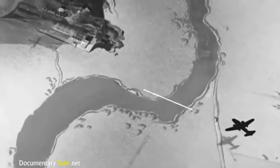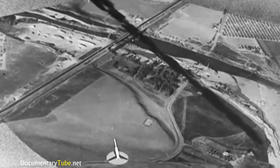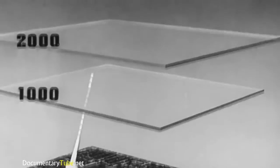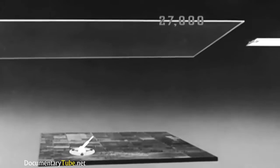The automatic weapon depends on a dense concentration of fire, flexibly controlled. Its shells explode when they actually hit the target. In heavy anti-aircraft fire, the problem of getting the necessary accuracy requires painstaking fire control. Let's see why. A heavy gun's shell takes roughly 1 second to climb 1,000 feet. It would take then about 27 seconds for a shell to reach the 27,000-foot level.